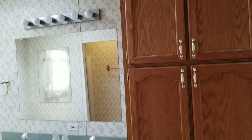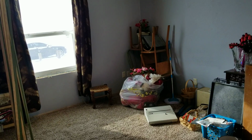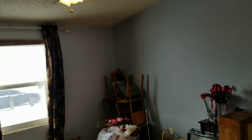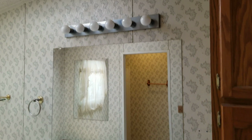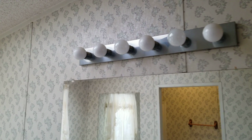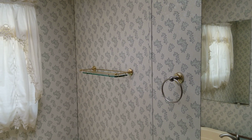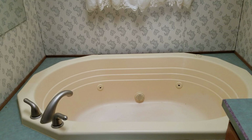And actually, one nice thing I'm going to talk about when you're in these manufactured modular homes: some of them will have panels for walls and some will have drywall. This one is almost all drywall, which is so much nicer than the panels. And you can kind of see this bathroom has the panels. You can see the little strips where they connect the panels, and they usually have that weird wallpaper on them. It just looks so much better to have the real drywall.